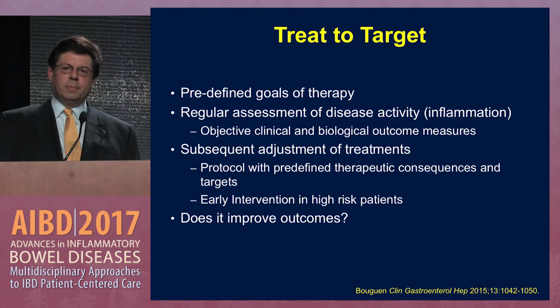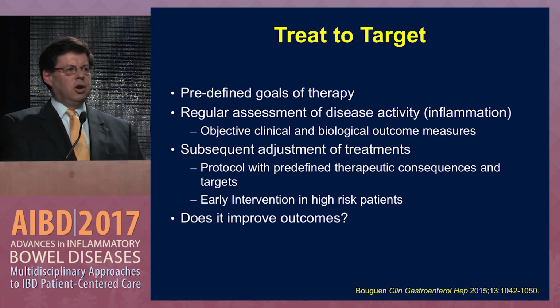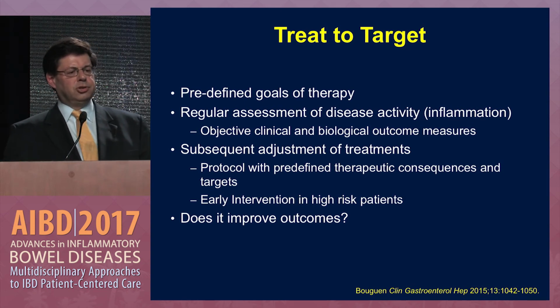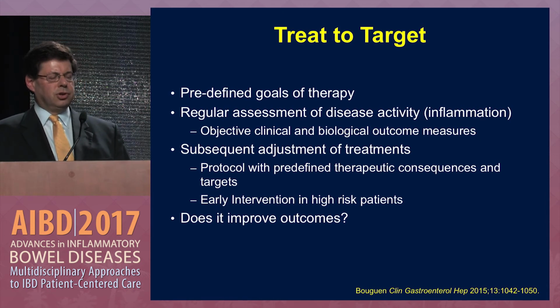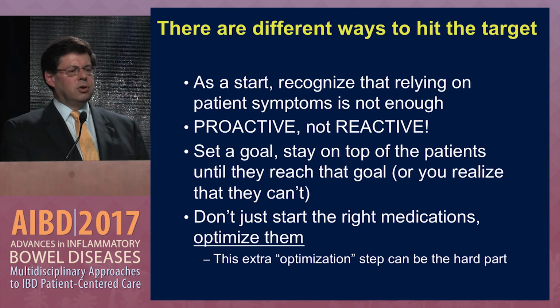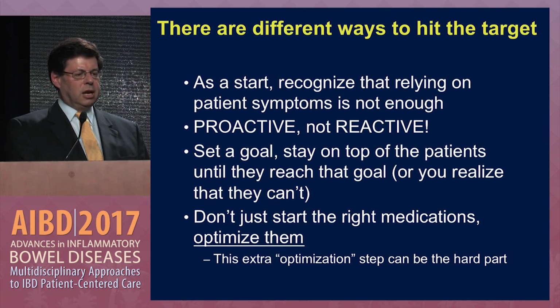And recently, the concept of treat to target has evolved. Predefined goals of therapy we need, regular assessments, just as in diabetes and hypertension, we monitor the glycosylated hemoglobin, the blood pressure, if you would. Subsequent adjustments based upon therapeutic consequences, early intervention, and does it improve outcome? And yes, we believe it does, based on some recent data, which I'll present. So we want to realize that symptoms alone are not adequate.